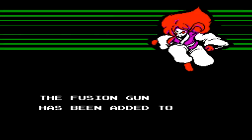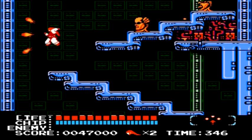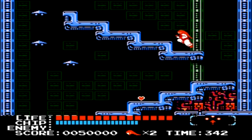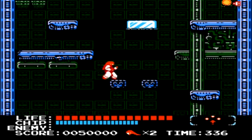Now, for completing the second area and defeating the second boss, we get the fusion gun, which is our most useful weapon that we've gotten so far. That is our second gun that we got. The fusion gun is this one. It shoots out a tri-shot of 3 fireballs that do a lot of damage, and you can see is already really useful for defeating the enemies as I travel upwards in this stage.